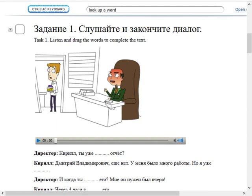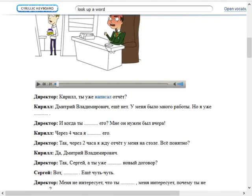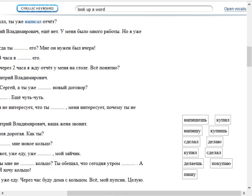So, the director says, Кирилл, ты уже написал отчет? So, Kirill is probably this guy's name, the guy we see in the picture. Kirill, ты уже написал отчет. You already wrote the report. Дмитрий Владимирович, еще нет. Dmitry Vladimirovich, not yet. У меня было много работы, I had a lot of work, но я уже пишу. But I'm already writing.